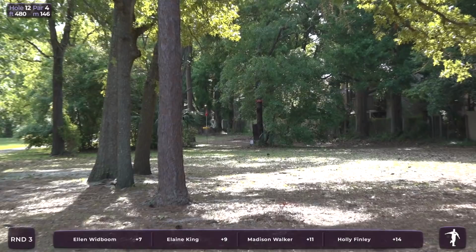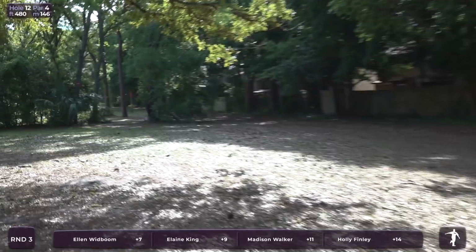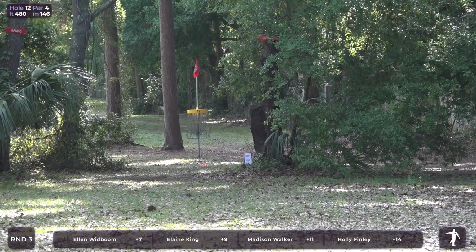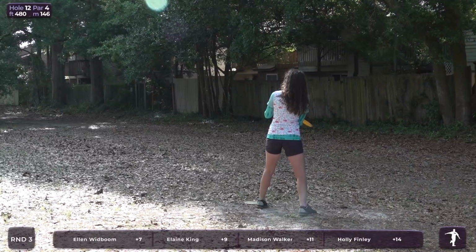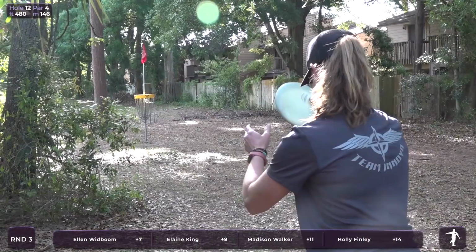Get through there. Yep. She'll have a look. I made it? Okay. Elaine confirming with her caddy that she actually made it. Woo! Thank you, tree. Just barely stayed left of that Mando tree. This might be a gator? Oh. And as you can see, there is the double Mando trees by the basket.